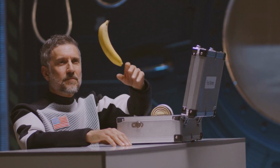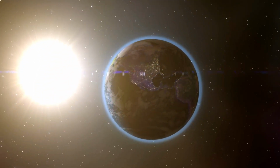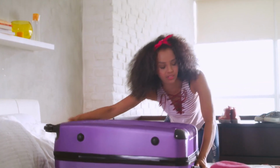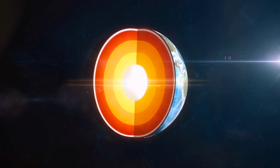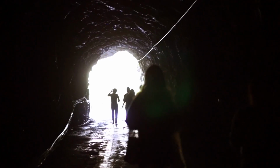Thanks to gravity, we stand on the ground and don't fly away into the sky. This power allows our planet to revolve around the sun and the moon to revolve around us. Heavy things seem heavy because of gravity. And now, something has happened to the Earth's core, and the mass of our planet has decreased. This is the reason for the change in gravity.